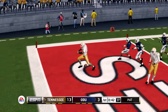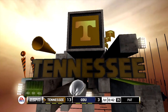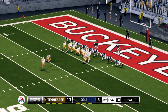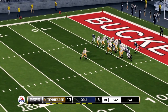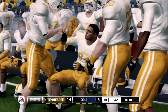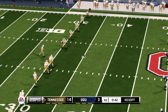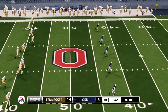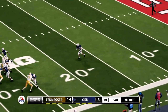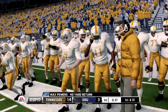Had to be a mistake of some kind or miscommunication by the defense in that secondary, but the quarterback finds his receiver wide open for the touchdown. And he converts the extra point. Looks like they're ready for the kick. He'll return it from the 4 yard line. At the 30. Tackle made at the 43-yard line.